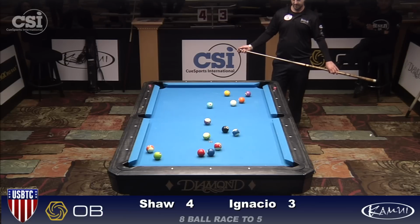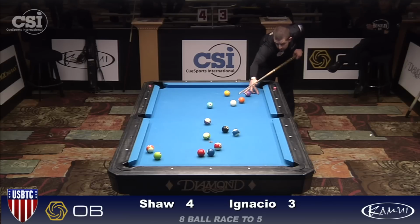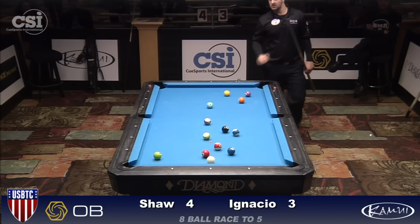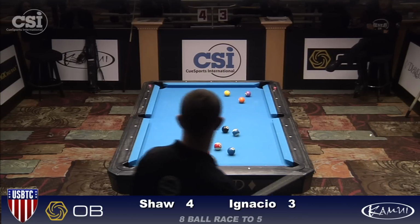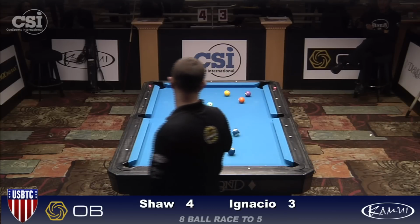I think so. What is the path? 2-3 is not that big of a problem. No, he's looking at the 13. Maybe he can. Yeah, maybe he can, Brian. If he can, he will. This is no good. He's snookered on everything. He can hit the 11 ball. That's not going to do him any good. He may be able to cut it in the side. Yeah. No, there's no way. I shouldn't say there's no way, but I don't think so.